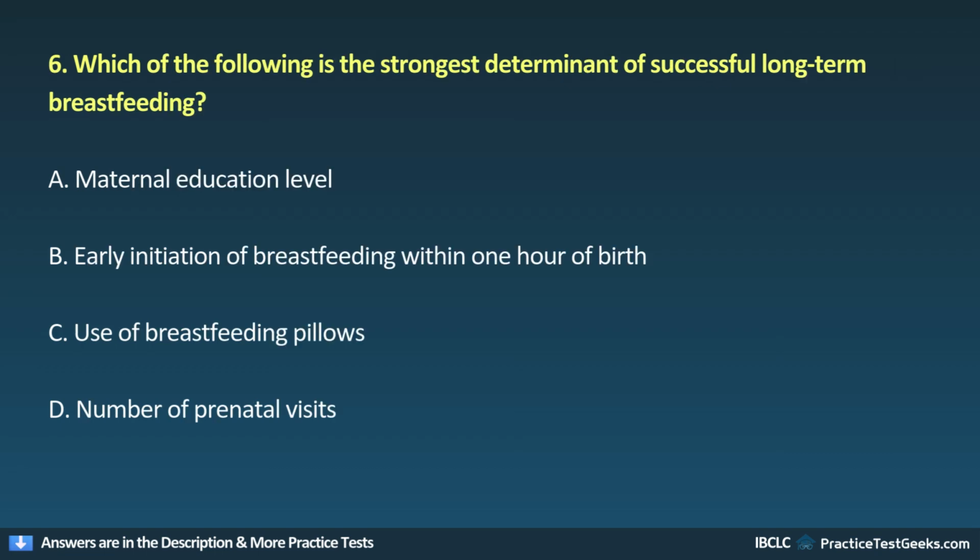6. Which of the following is the strongest determinant of successful long-term breastfeeding? A. Maternal education level. B. Early initiation of breastfeeding within 1 hour of birth. C. Use of breastfeeding pillows. D. Number of prenatal visits.